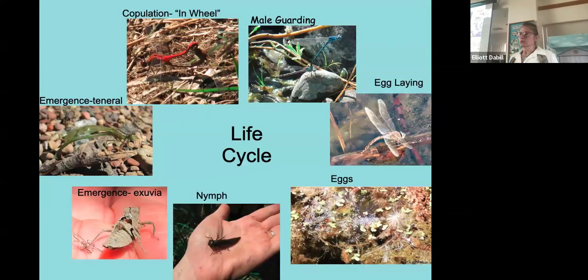A quick life cycle. So they lay eggs in the water or wet wood or stems of plants. The eggs will then hatch. They will turn into nymphs. They will go through about 13 or 14 cycles. Then they will emerge out of the water. Once they emerge, they're teneral. They have no color whatsoever. This is when they cannot fly, and this is when the birds go nuts.